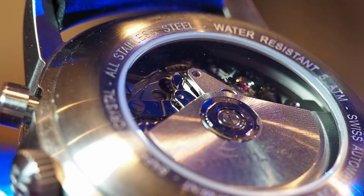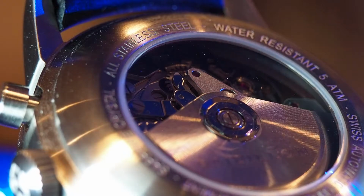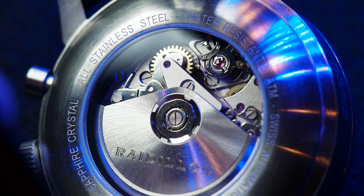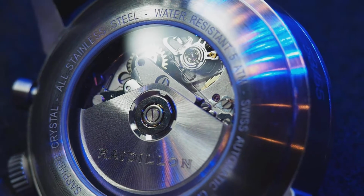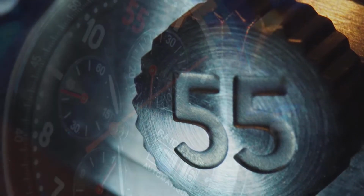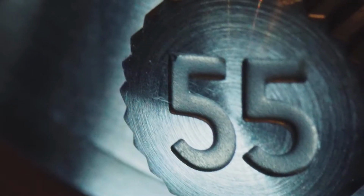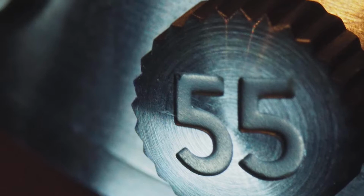And if you're a fan of sapphire casebacks, you're in luck, because the Radeon 42mm features a nice view of the 25 jewel movement. Not much in terms of decorations other than the Radeon name etched on the automatic rotor. The screw-down crown is etched with a 55 and is brushed along with the pushers to blend in with that brushed case.